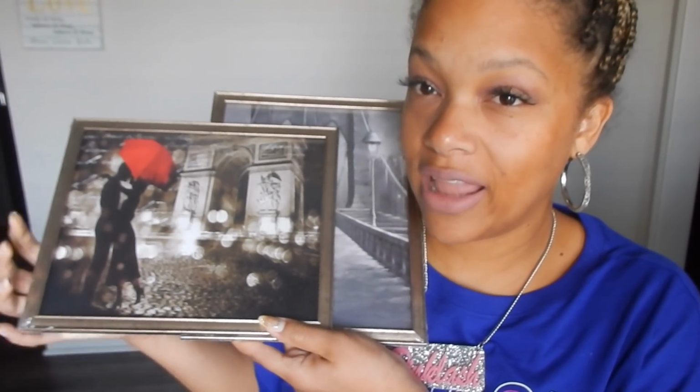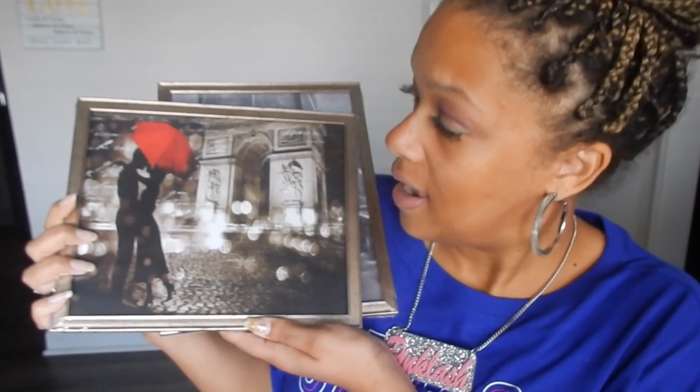And then here's another one that I felt like goes really well with it. And they're under the umbrella kissing. Yeah, y'all know I'm a hopeless romantic. I love romance. And so I had to have those. So I got those.